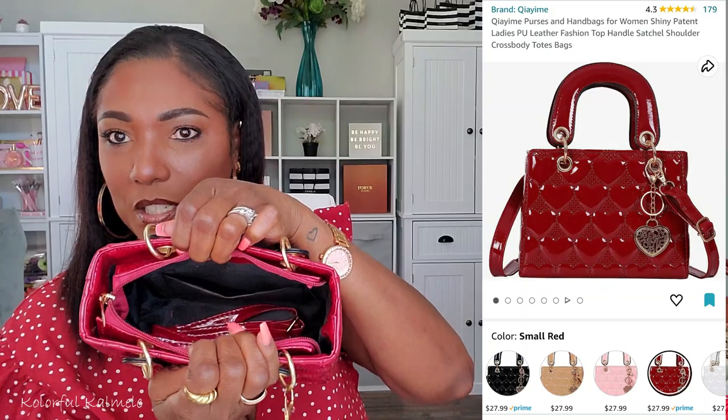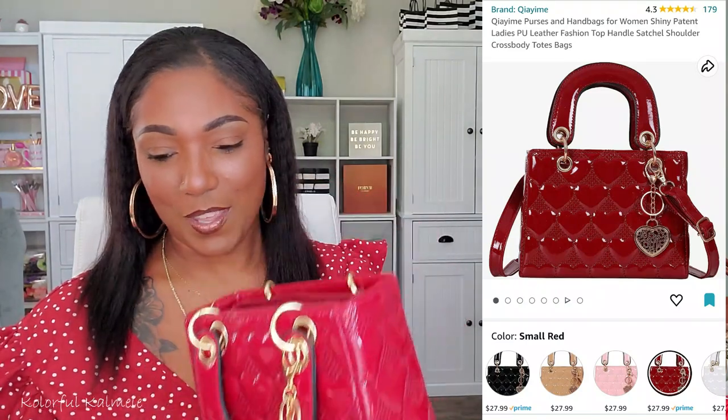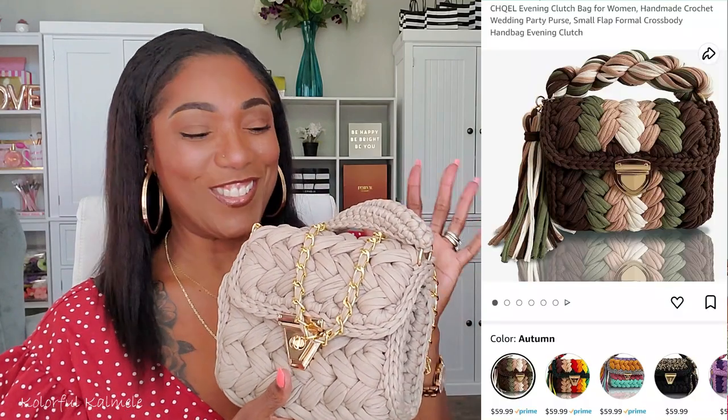But yeah, it's a decent size bag. So I really thought this was just so cute. So yeah, I did go ahead and grab the tan one as well. Next we have here this really cute, I love this bag. Oh my gosh, you guys, I love it so much.